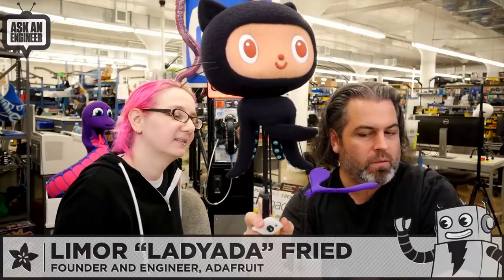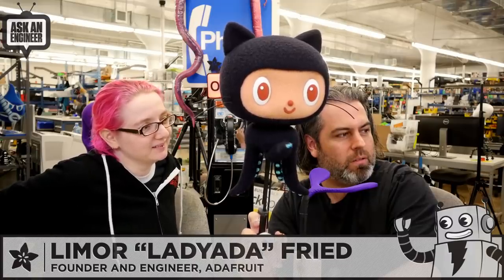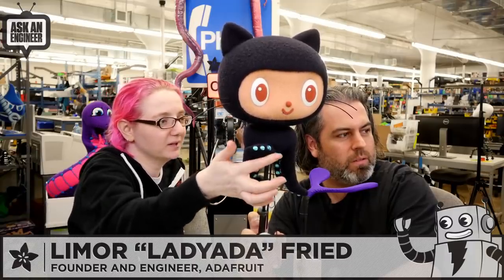And then if you want to see how Octocat talks, let me go this way here. So you can see how Octocat talks. Nice. You can tilt her head and point at things. This is definitely an advanced puppetry puppet. Nice gems, these jewels on the bottom.